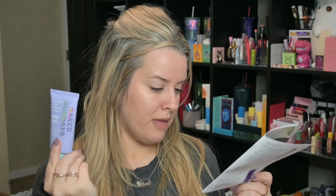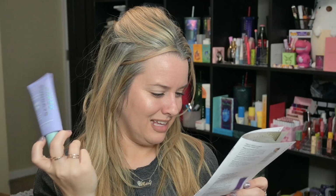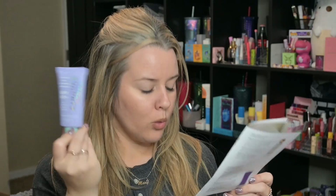Smooth a generous amount. What is it? A quarter teaspoon? I do 3 fingers and I do a generous amount because I'm pale. I don't know if you can tell by my face color, neck color. Yeah, pale. Including frequently missed areas like between the brows, and watch your skin get glowier as you go. $34. Yeah, I want to try this.